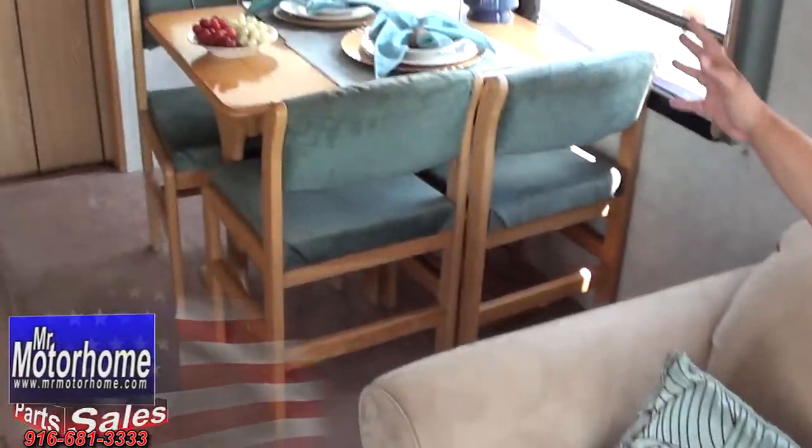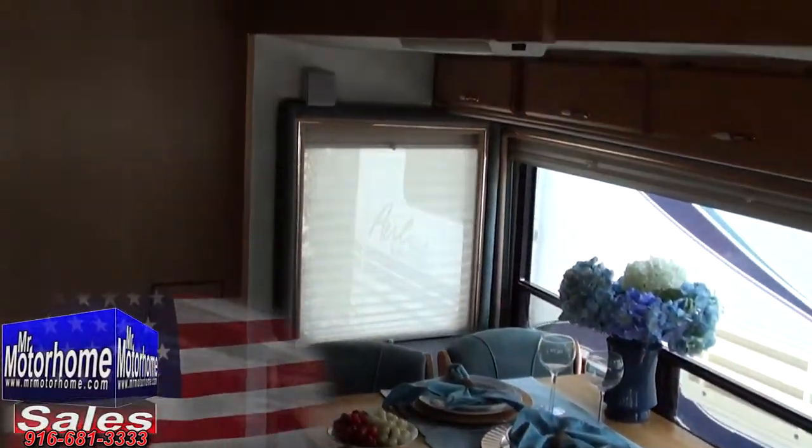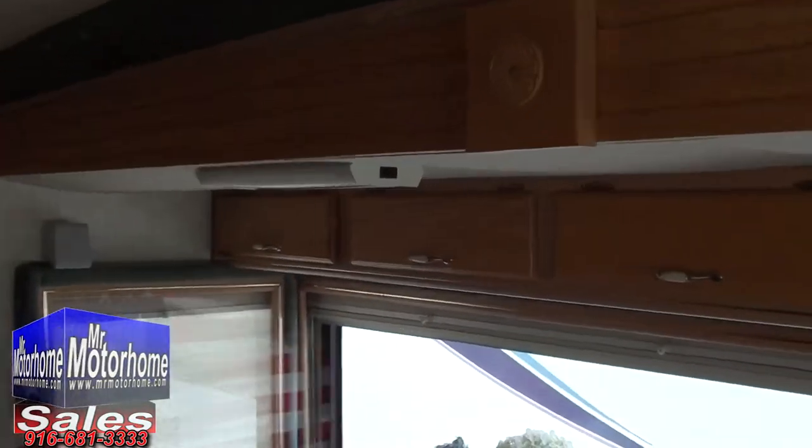Just because this is in our bargain corral, don't get it twisted. It's still just as nice as a Mr. Motorhome motorhome. Everything's going to work mechanically and cosmetically. It's in great shape. I love the huge slide out here with the comfortable couch and the freestanding dinette. Lots of storage space all the way above it.